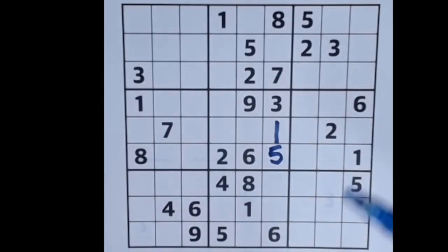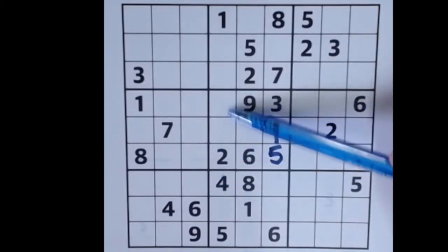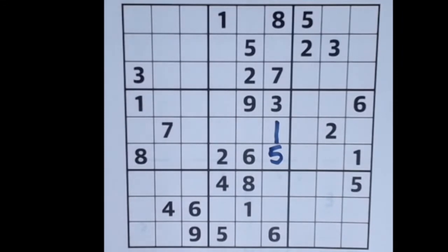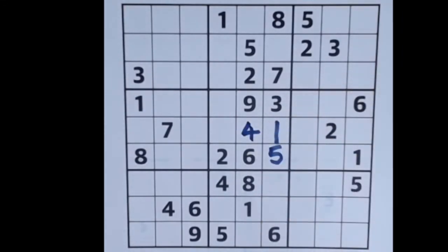And now if you remember, we looked at 4 a moment ago and we knew that 4 is eliminated from these two squares. That means there's only this one, and this one now contains 5. So we know that we can put the 4 in here. I hope you're getting the hang of this. It's really a process of elimination.